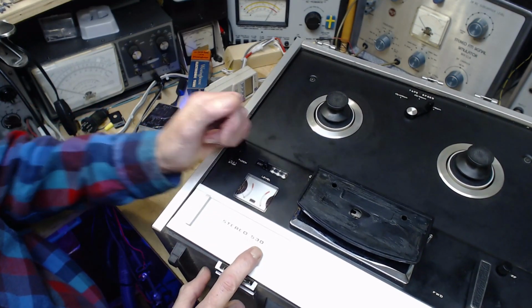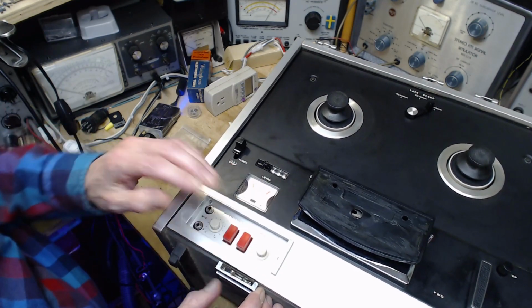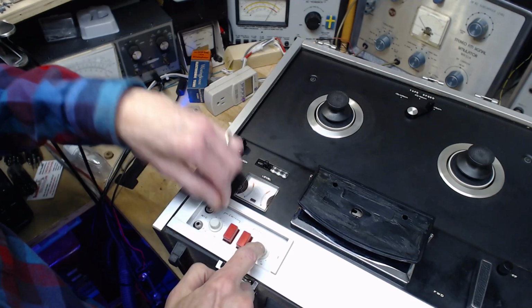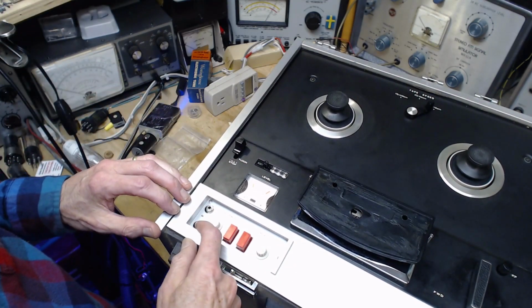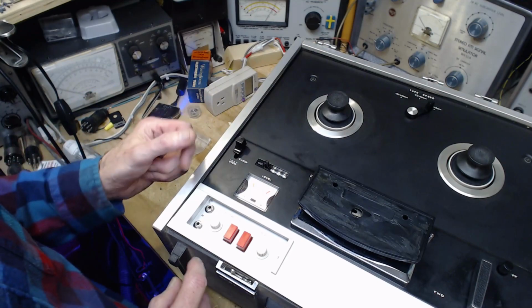Stereo 530, solid state. Who thought of putting the name here? Because when it's open, the name disappears. Who thought of that? Got a record button, got record level controls, I imagine, and small jacks for microphones. Not that big jack like we saw on the speaker.